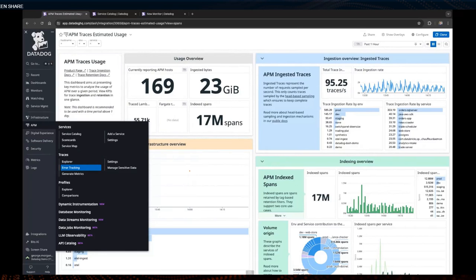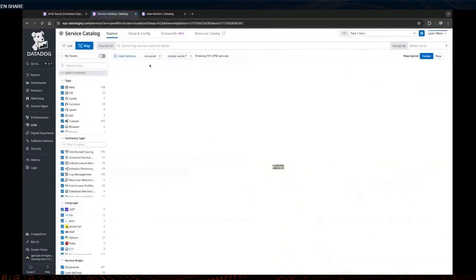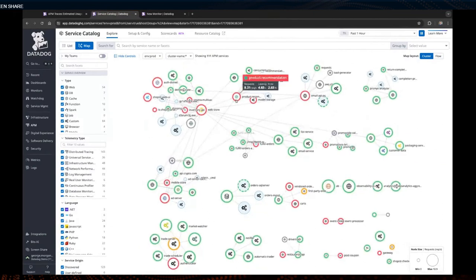But why don't we go ahead and just continue on the theme, and let's go to another picture. So right now, what I'm loading up here is what's called the service catalog. The service catalog is going to be a dynamically generated graph or service map of all of the different services that are currently running within your environment. So once you have your application instrumented with Datadog, Datadog is dynamically going to generate this map. And as you can see, you've got multiple different circles.